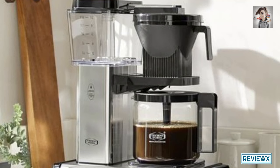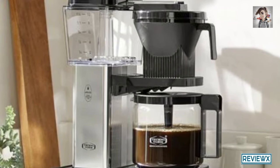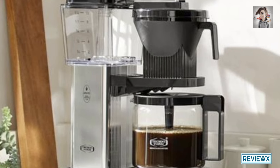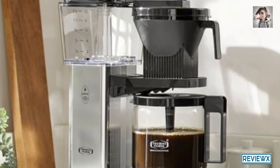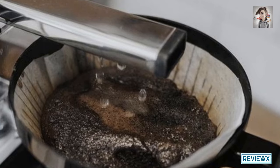The Techniver MachaMaster KBGV Select is a top-of-the-line coffee maker that combines craftsmanship, functionality, and style. It's handcrafted in the Netherlands, ensuring attention to detail and a durable build that will last for years.